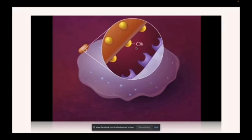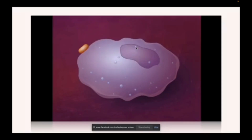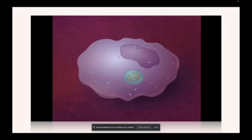For example, the C3b component of complement coats bacteria or other particles and then binds to C3b receptors on the phagocyte. This process of coating to enhance phagocytosis is called opsonization. The microorganism is then engulfed by the phagocyte into a vacuole known as a phagosome. Vesicles in the cytoplasm called lysosomes fuse with the phagosome, releasing digestive enzymes such as lysozyme and proteases into the phagosome. The structure resulting from this fusion is called a phagolysosome. Inside the phagolysosome, microorganisms are killed and digested. Finally, the digested contents of the phagolysosome are eliminated from the phagocyte by exocytosis.